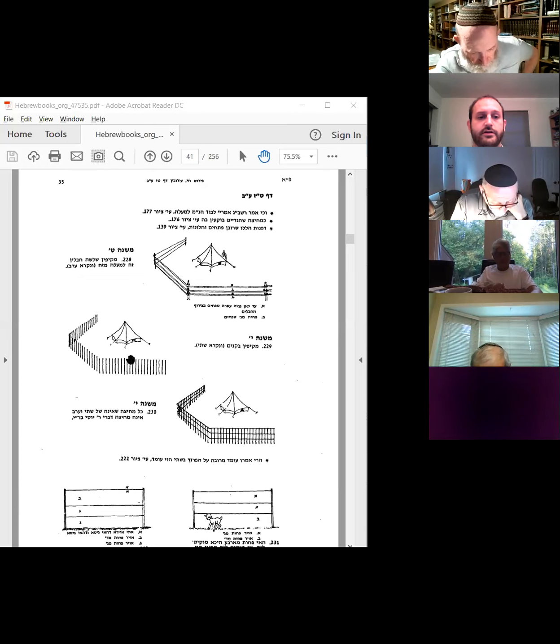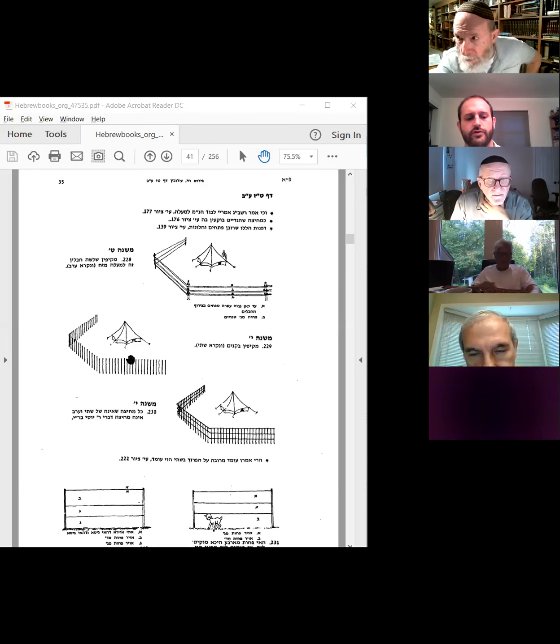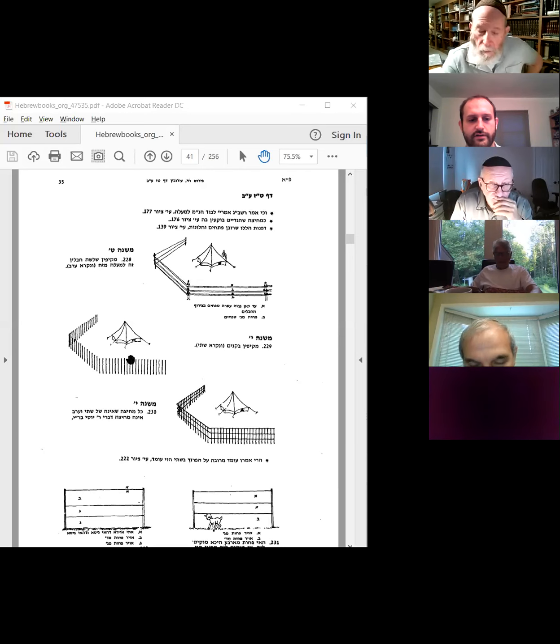So now there's another opinion. Kol mechitza she'ena shel shativ v'shel erev ena mechitza, divrei Rabbi Yossi son of Rabbi Yehuda. So now, according to Rabbi Yossi, the son of Rabbi Yehuda, he says that if you didn't have it both horizontal and vertical, right? That's diagram number 230, and it is no good. You can't have it only be vertical or only horizontal. It needs to be both.